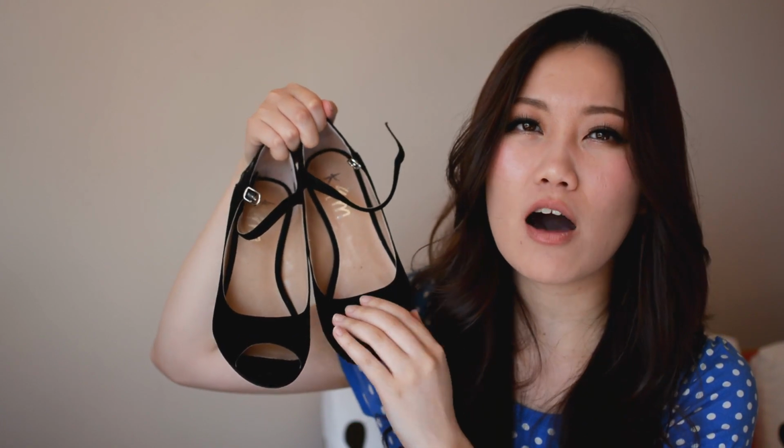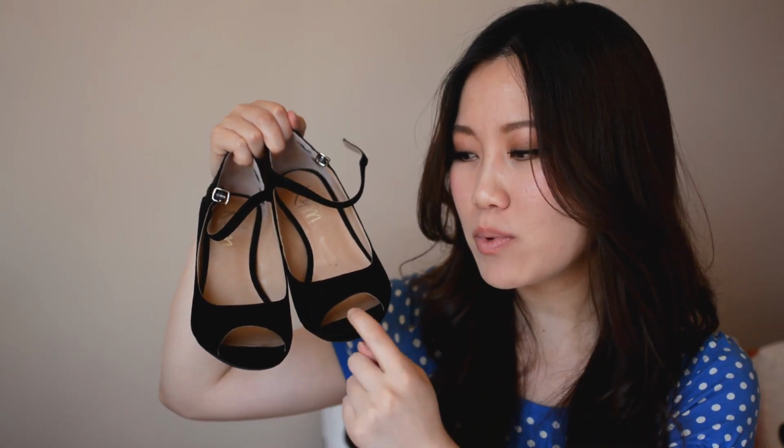This has a very vintage effect, a little bit jazz inspired, I feel like, and I love the suede finish. I'm a big fan of suede shoes. They are a pain to take care of, but they always look so elegant and chic, and it's totally my favorite. The peekaboo toe here is also something a little bit more fun for casual days.